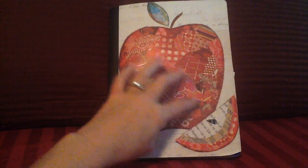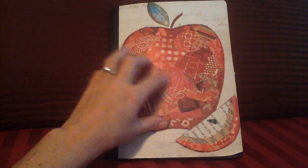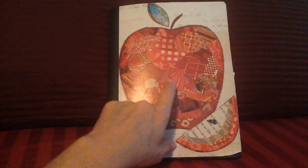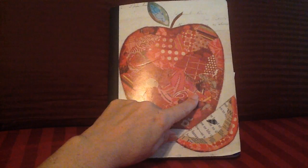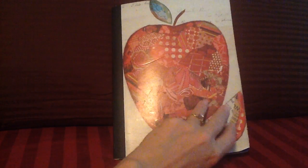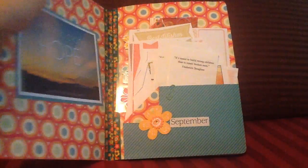The front cover is made from just a calendar page that I found at Dollar Tree a couple years ago, and I just thought it was appropriate with it being an apple and it starting fall and all of that kind of stuff. So let's get started.